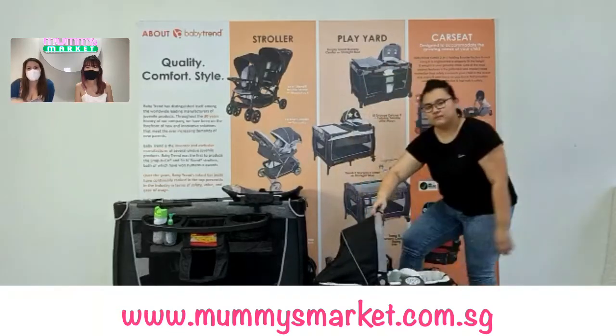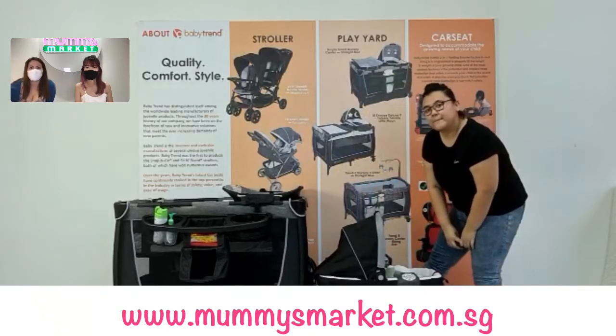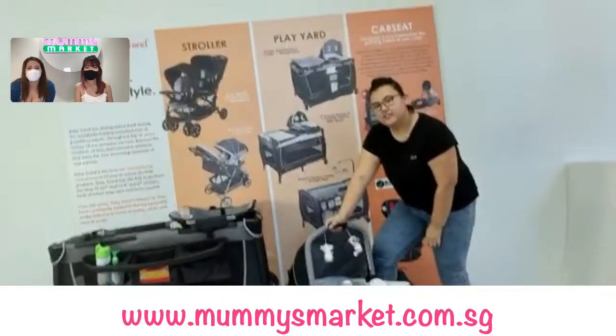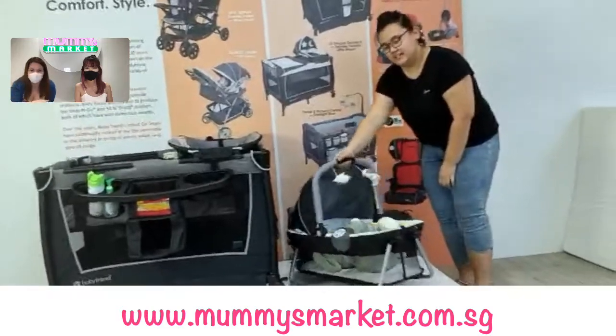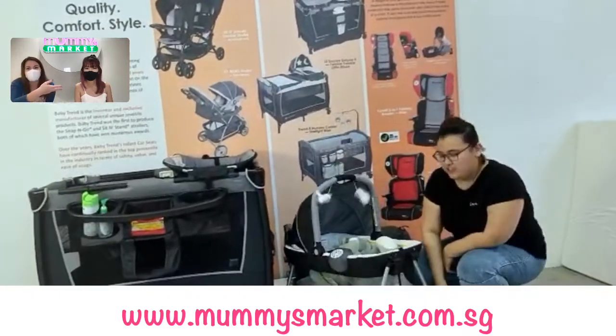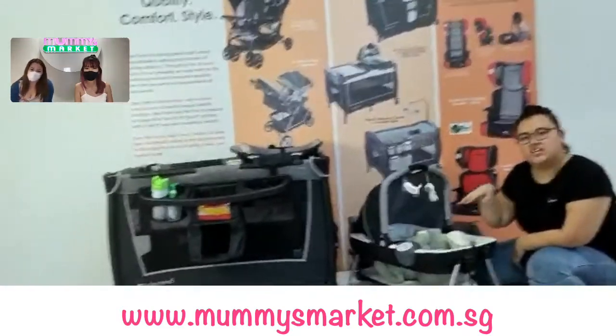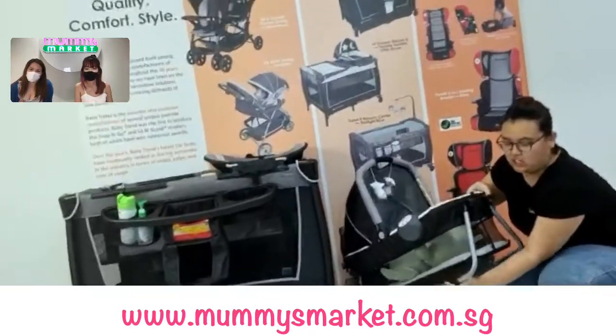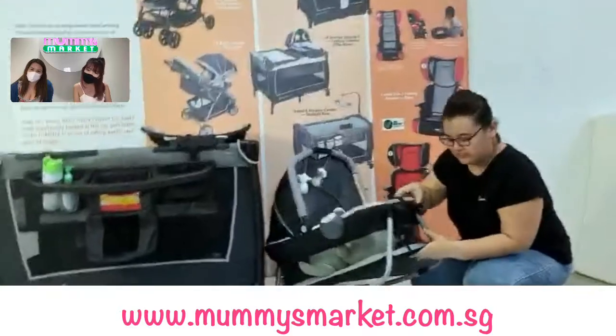Oh, that's very convenient. So the playpen you can leave in the living room. Then if the baby is asleep and you want to go to your bedroom, you can just detach this from the playpen. Yes, so the TV is already split ready. You don't need the rocking function, you can lock the legs itself.